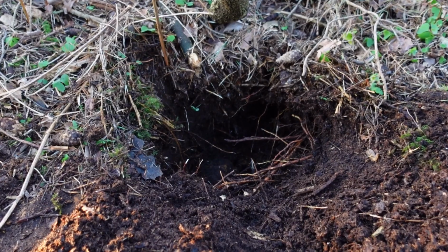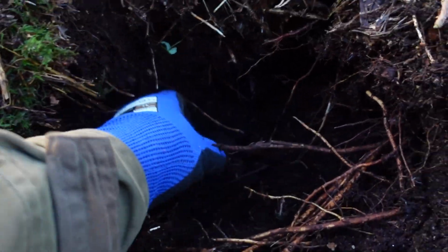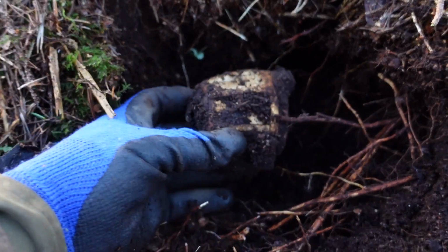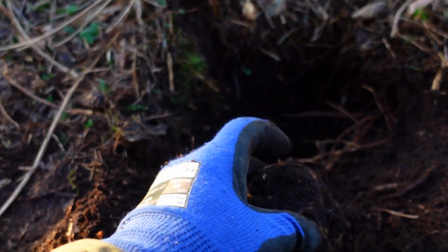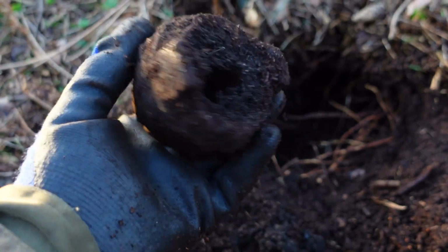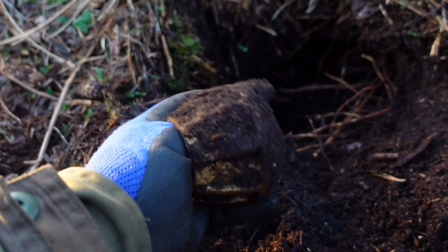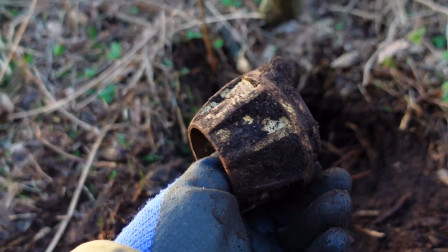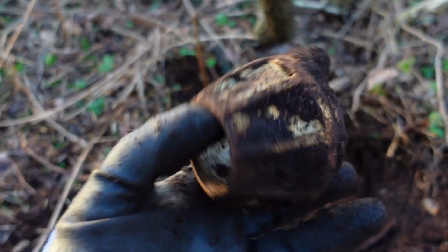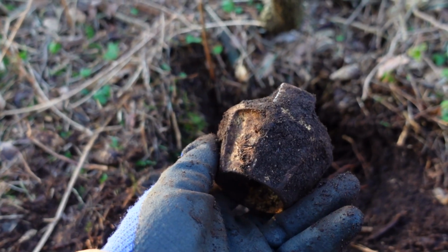Oh my goodness. I don't believe my eyes. There is something really, really cool down there. Oh wow. Holy pancake. Look at that. That is beautiful. Is it really? I don't believe my eyes.